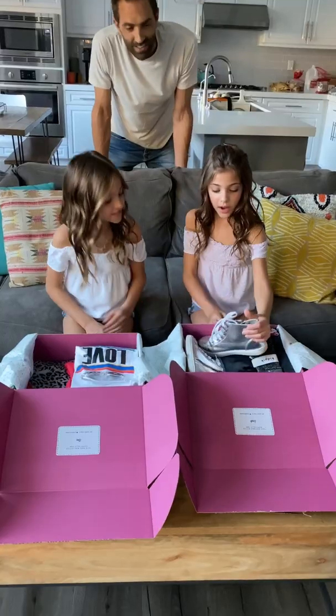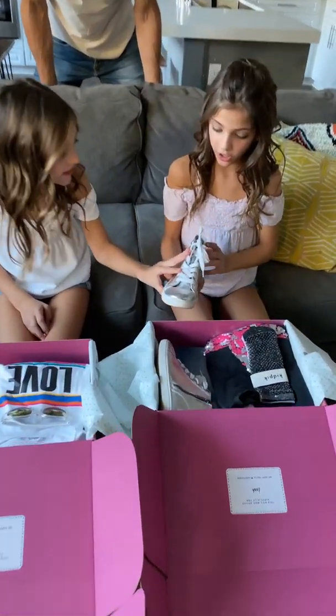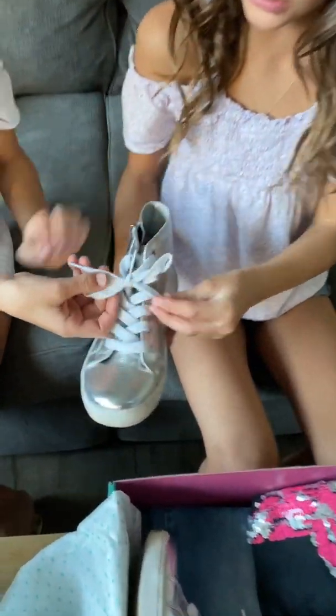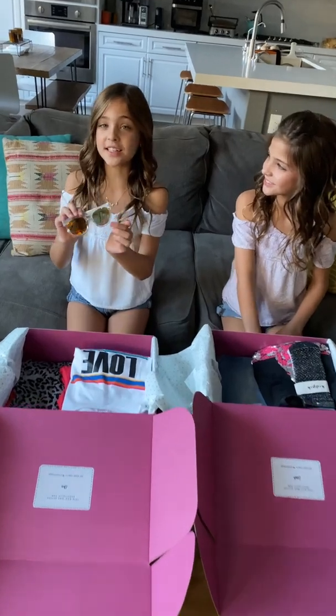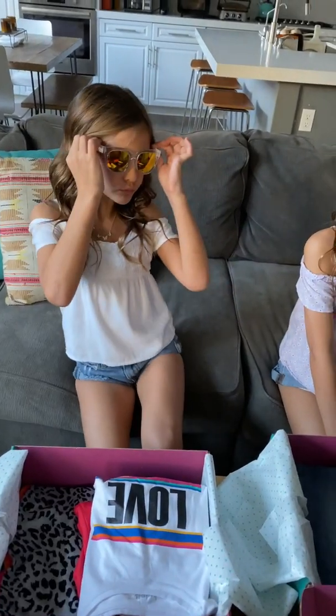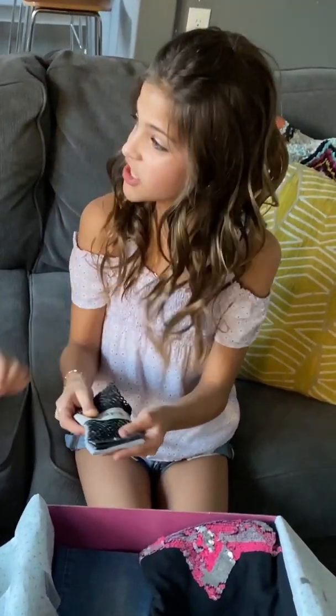They're so cute. Look at mine. They're silver metallic high tops. And they have sparkly laces. That's so pretty. I have these really cool sunglasses that have sunset lenses. They look so cool. Look at these gray and black fishnet socks.